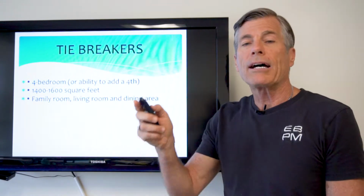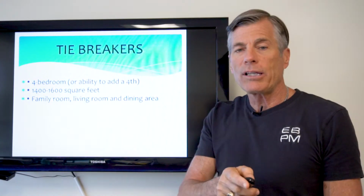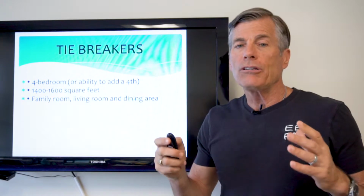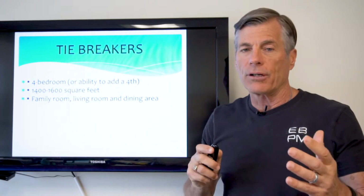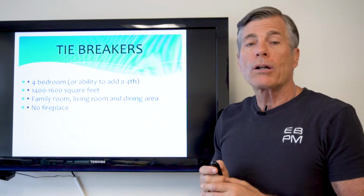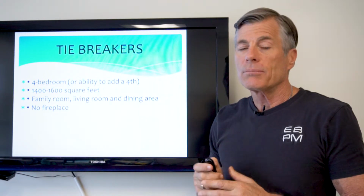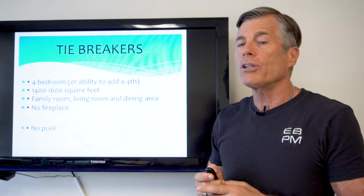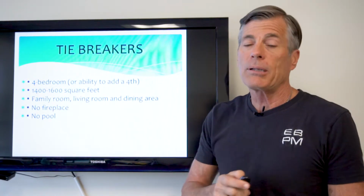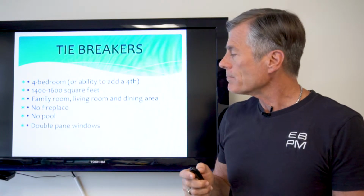You want a home that has a family room and the living room, as well as a dining area, because a lot of homes in the East Bay have either a family or living room, but you want both. You also want a home with no fireplace, because nobody uses one anymore. You want a home with no pool. You don't want that liability, and somebody's got to pay for the maintenance of it.